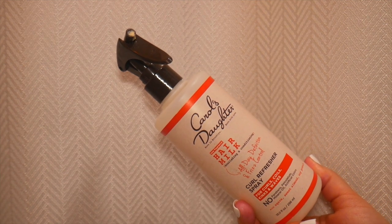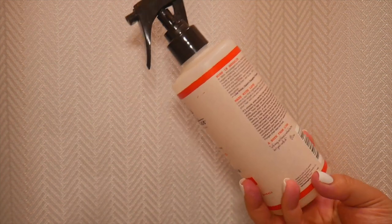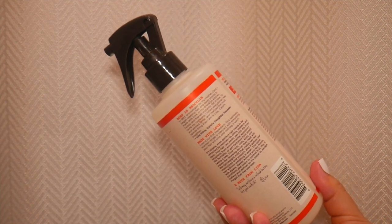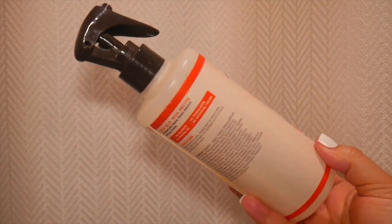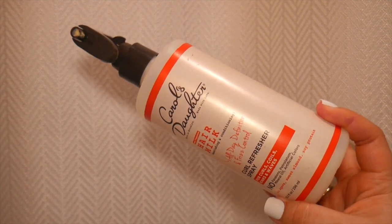And we are stacking on my table right here. More Carol's Daughter. This is the Carol's Daughter hair milk again, guys. I love their hair milk. This is the curl refresher spray. These are all definitely the same line too. The only one that's different is the almond milk. This is the hair milk line. The other one was the almond milk line, the little brown looking one. Then the orange one is the hair milk line.